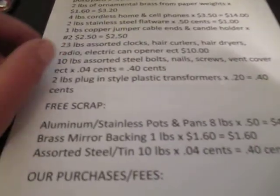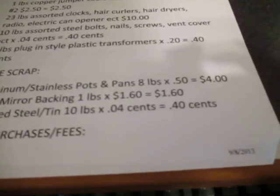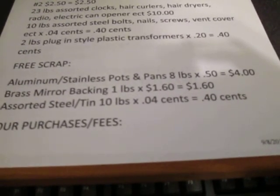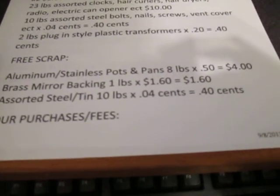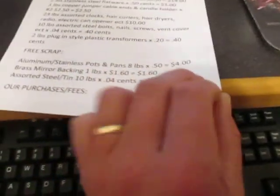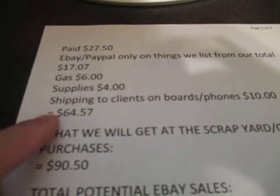And then the stuff that we got for free scrap, there's a few more pots and pans, about 8 pounds worth, $4. There's that brass mirror backing, about a pound, so that's $1.60. And then there's all that assorted steel and tin from all the other stuff that we got, about 40 cents worth there. Then we'll move on to the fees from our purchases and our gas and stuff.